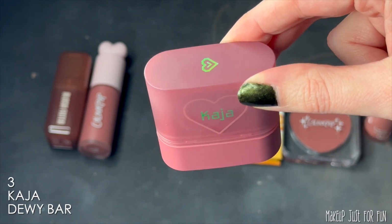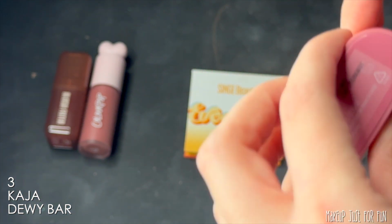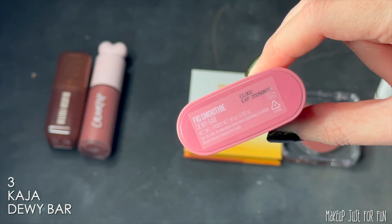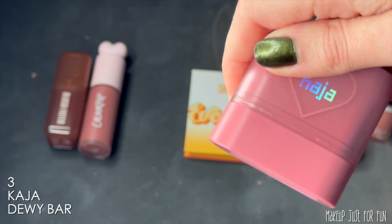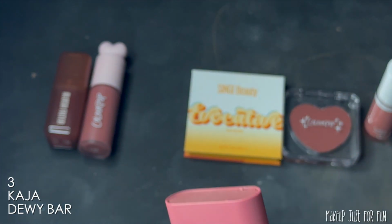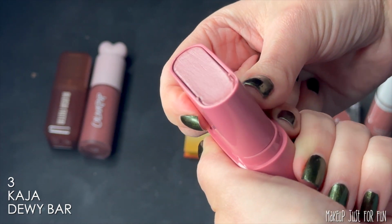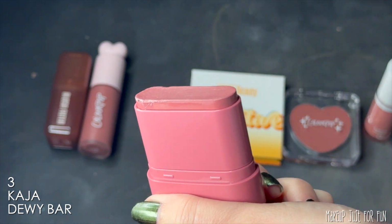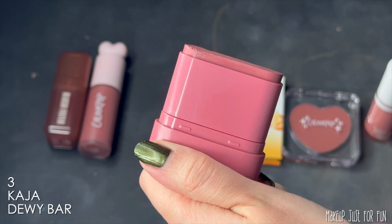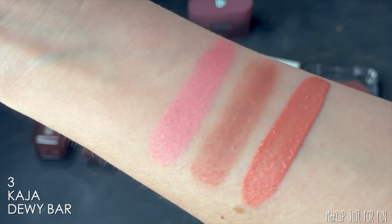Next, we have this Dewy Bar from Kaja. This is another product that I could not let go of. I keep going back to this, particularly in this shade Fig Smoothie. This is such a gorgeous, neutral, plummy rose type of color. It's not quite plum, it's not quite pink, it's not quite a neutral. It's just somewhere in between, and I love that.